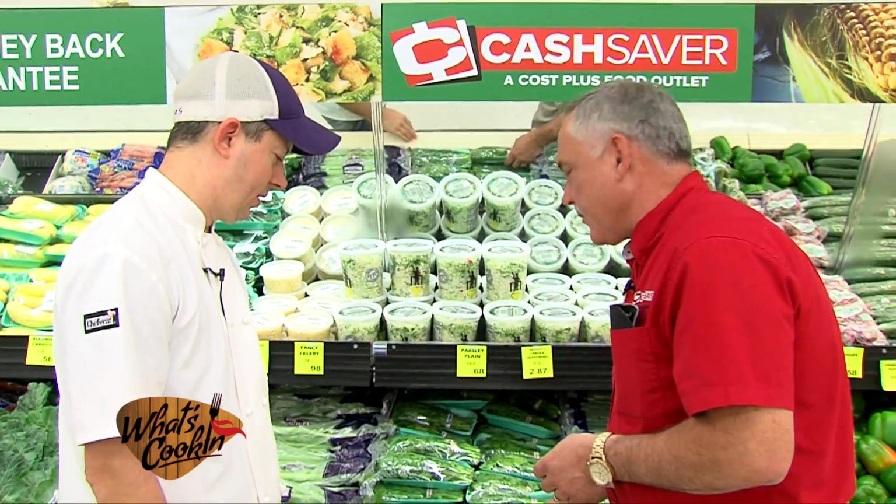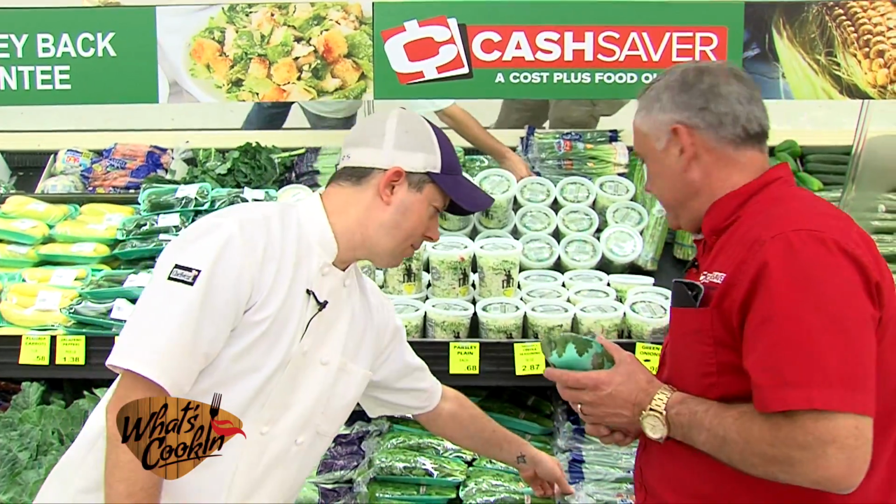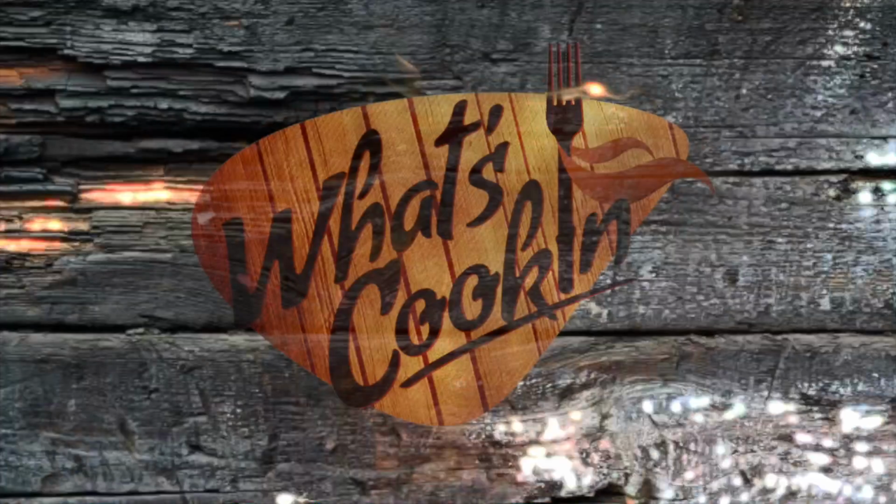It's pretty. Okay, so we're gonna bring some to her and let's get that and let's get a bag of some of these green onions and let's head to the steamboat. Got it. Go cook.